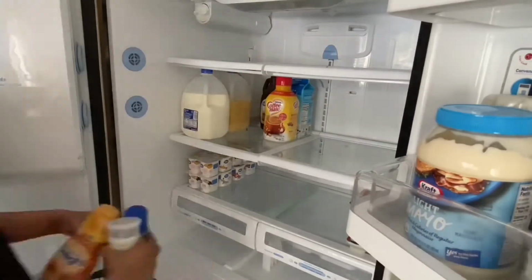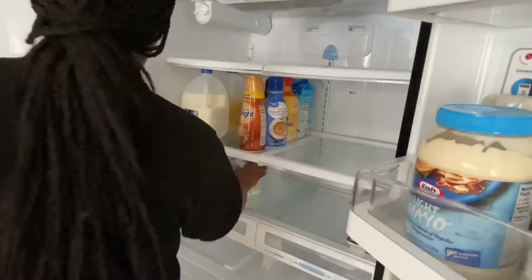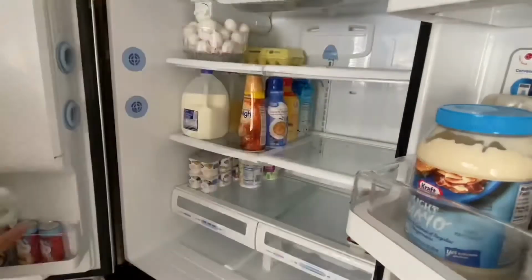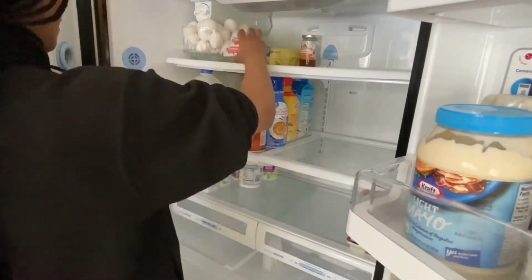And I was like, oh, well, if the light's broken. Hopefully it doesn't affect the actual refrigerator. But it wasn't broken. It just needed to be closed for a little while.